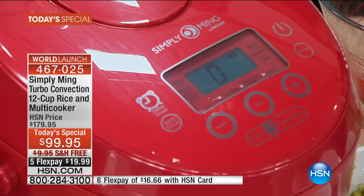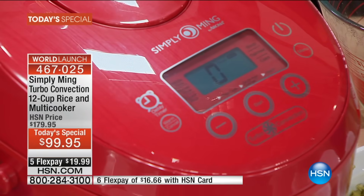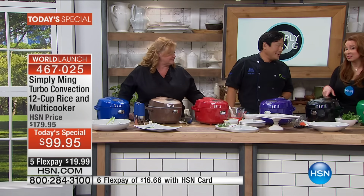I don't know about you, but I'm dying to get my hands on this because now there are no more excuses for fast food. We only do that because no one wants to stand around a stove, especially in the hot summer months. So it does all of the thinking, all of the work for you.